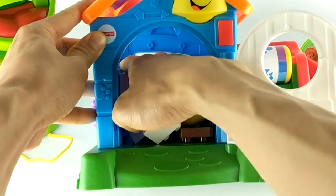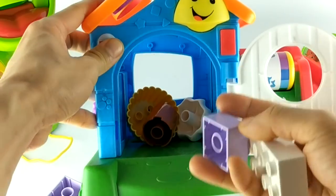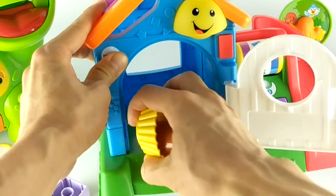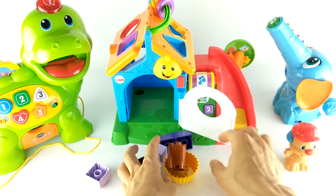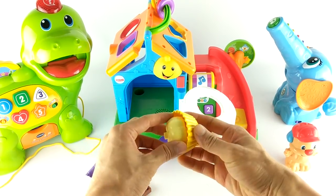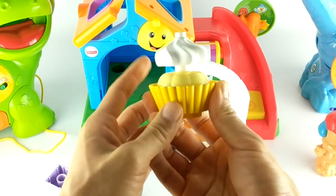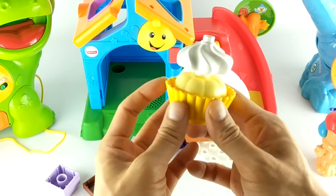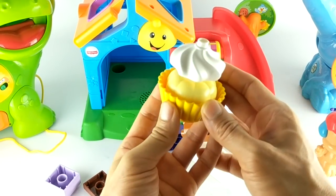Look what we have now. It's building blocks. Cool. I wonder what we can build with these blocks. Let's put them together and find out. We made a yellow cupcake with white cream on top.